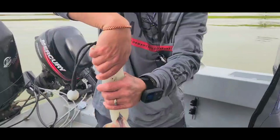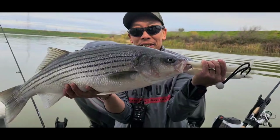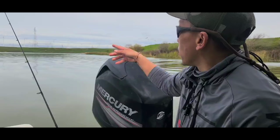I'm so excited, guys. Very excited. It's a beautiful, healthy striper. Big mama. Gonna work this area again, back to the ball in the back.